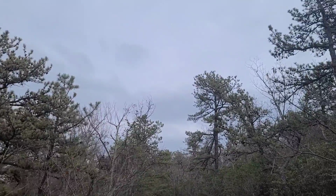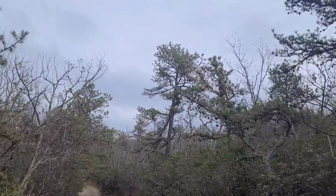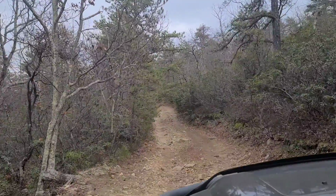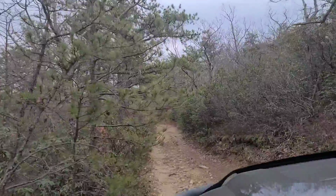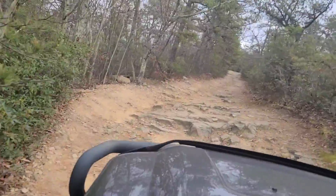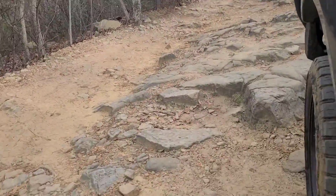The trail's really rocky, but for the most part, if you go slow, it's easily navigable. I had my side steps on my truck, and I think I only bottomed out once or twice, and that was really when I was trying to go over something that I could have gone around. So for the most part, stock vehicles could certainly do this trail.